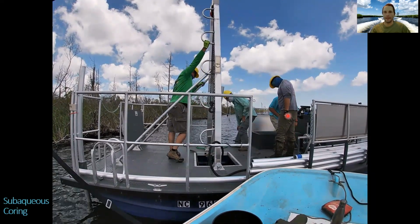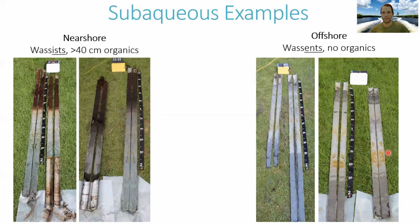So that's the process of getting the tube down into the subaqueous environment. Then we use winches on the boom here to pull it out. Then it's capped. Then it's stored in a refrigerator and then split, and we can make a description. When you split these tubes, this is what you get. This is the examples of our nearshore environment versus our offshore environments.